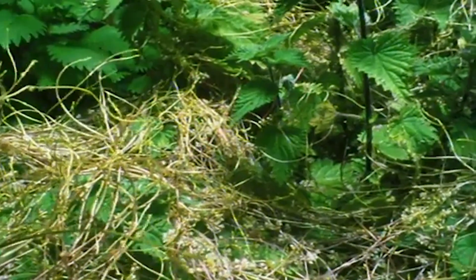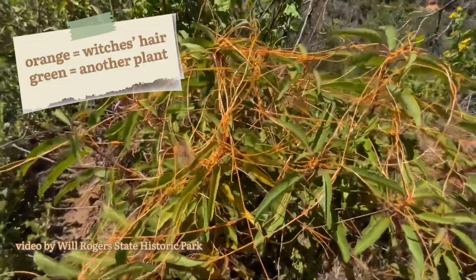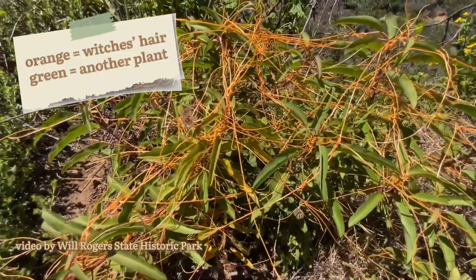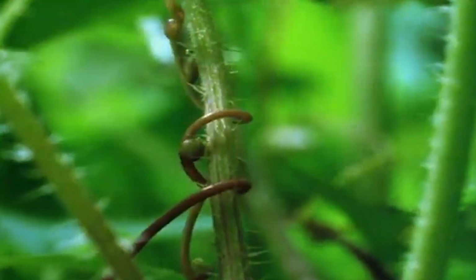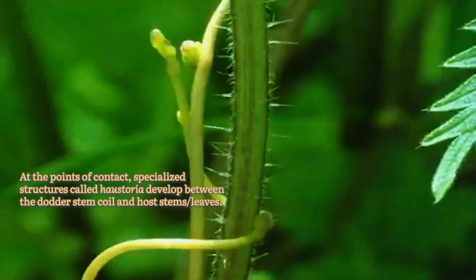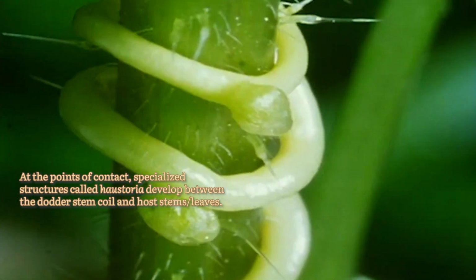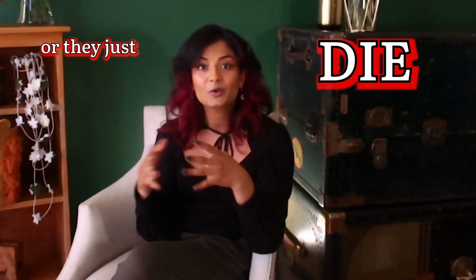Then this is witch's hair, aka dodder. It's a genus of over 200 red, orange, and yellow parasitic plants. They have no roots or leaves, so they literally just look like a stem. This parasite winds around the host plant and then just penetrates the host stems. And with this, they have direct connection to vascular bundles in the host, and then they can withdraw water, solutes, and carbohydrates. The seedlings have to make that physical contact within the first 5 to 10 days, or they just die. And so to find a host, they have some help.